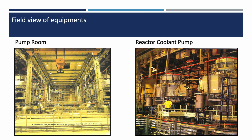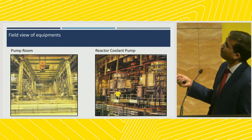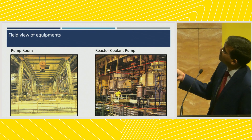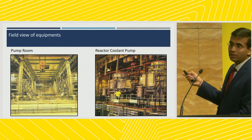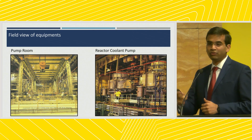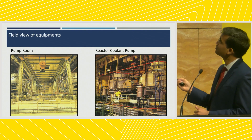So here you see the pump room. This is the view inside the nuclear power plant. And in this area, you will see several pipelines, various electricity conduits, and on the sides, these are 4 reactor coolant pumps. You can see it rather clearly over here, where these big pumps are used to recirculate the coolant from inside the core and to transfer this heat to the steam generators.